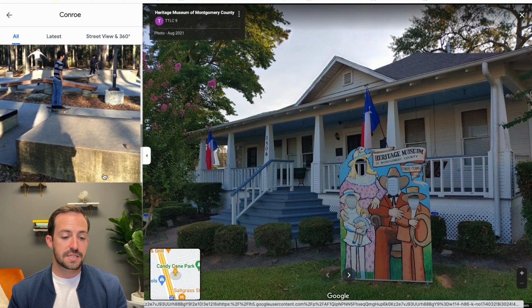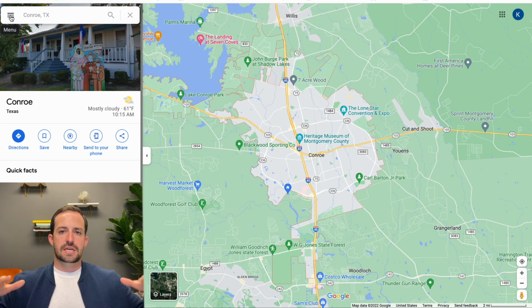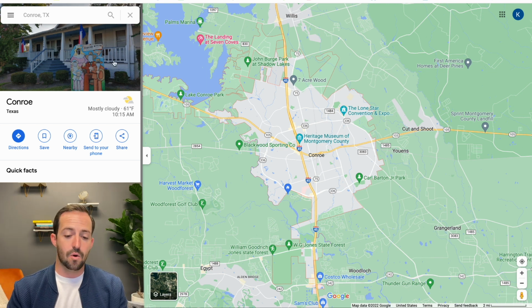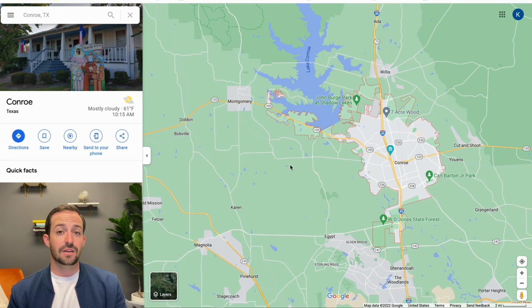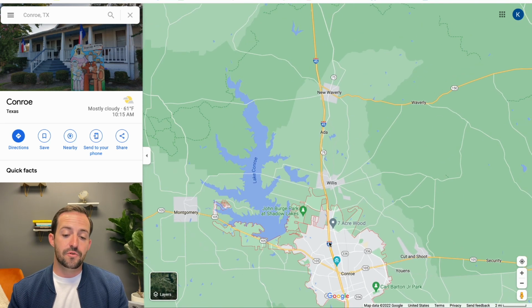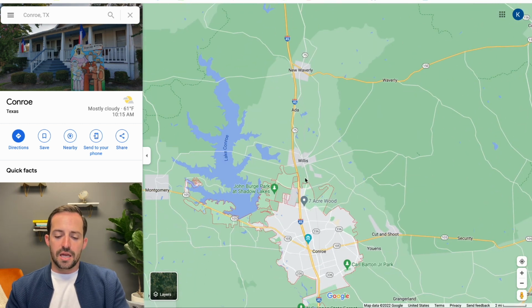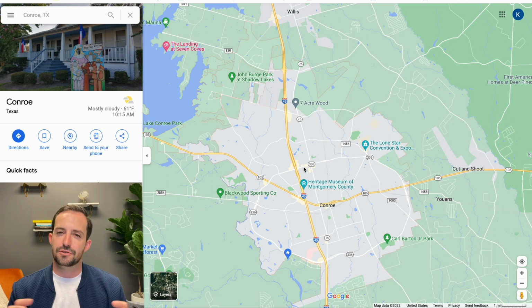So Conroe is located in kind of the piney woods, so it is still a southeast Texas town, but it's kind of at the crossroads of two different types of geography. So as you head out west, out this way towards Montgomery, you start to get rolling hills, you get a lot of hardwoods, and then as you head up north, you're actually in the Sam Houston National Forest up here, which is a pine forest. And so it really is a really pretty place to live. Like I said, there's two really cool geographies going on here in the area.